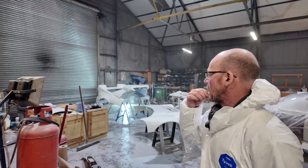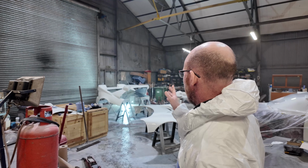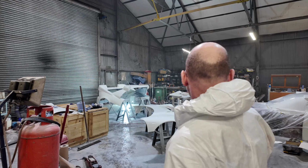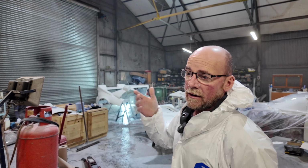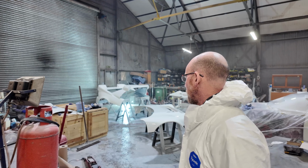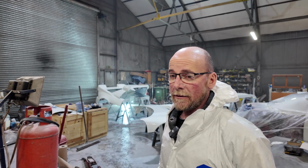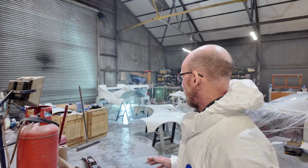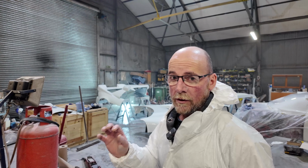That's it all hit. The clam's got 3 coats on it. The bonnet's got 3 coats on it. The side skirts have got 3 coats on it. The bumper and the roof has only got 2. They don't need any more. Yeah, really happy with that. Most of it, it's got a glassy finish. There's not a lot of orange peel. At the minute we've only got 1 run.